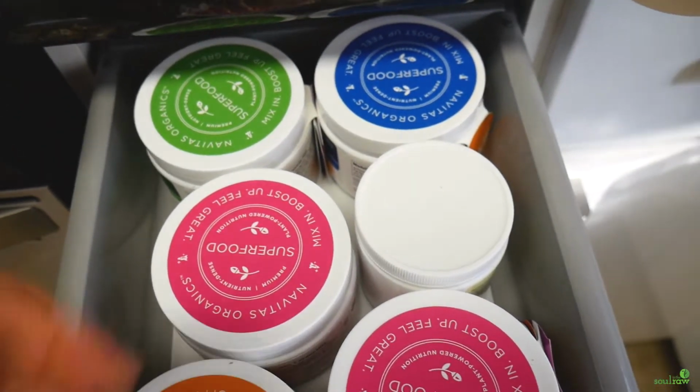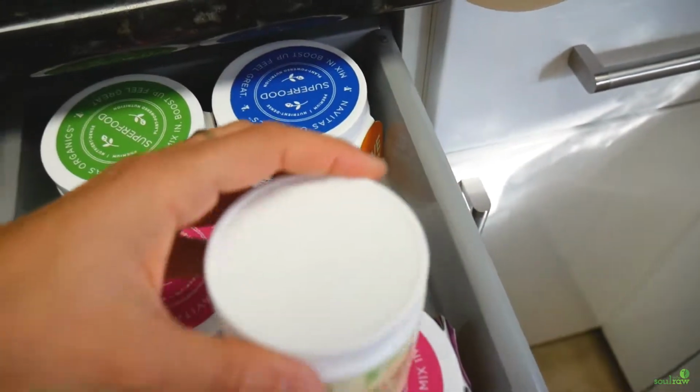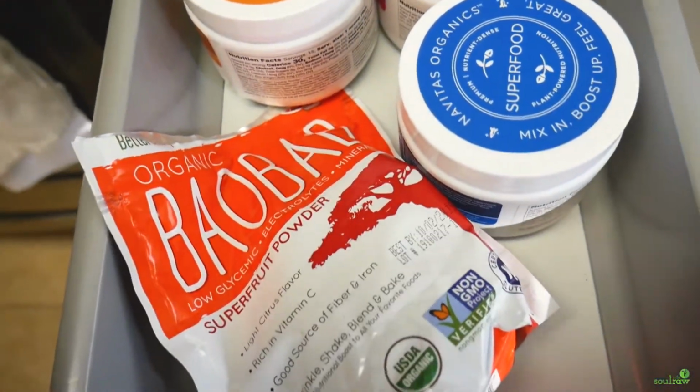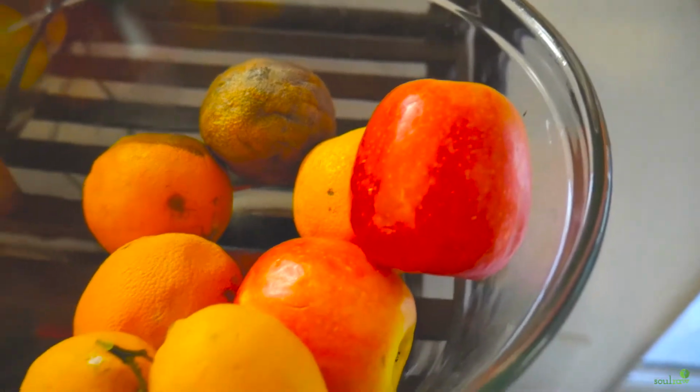And then these are very optional superfoods that we have from Navita. So I really like to add them to smoothie bowls. And we have green tea, matcha, very good for you. And baobab powder. And then this is our fruit stash.